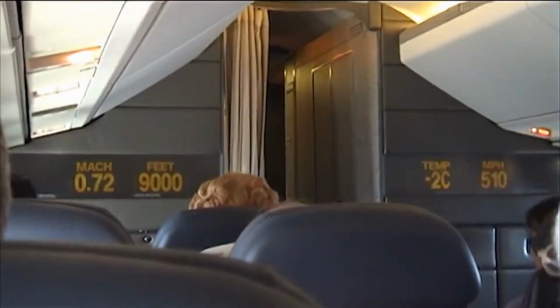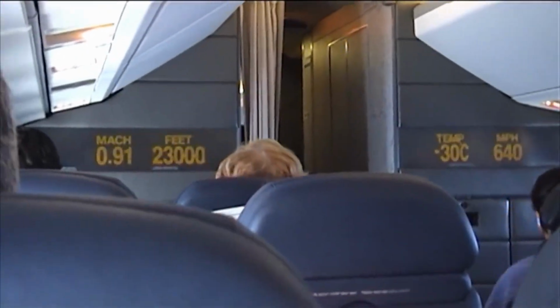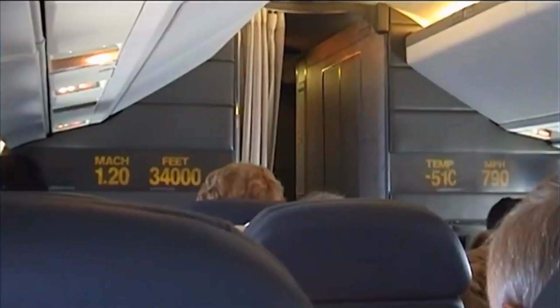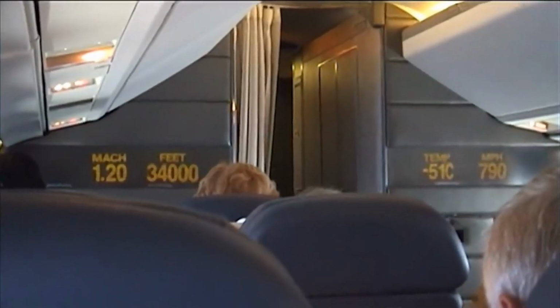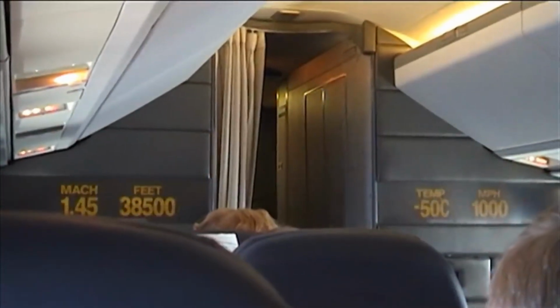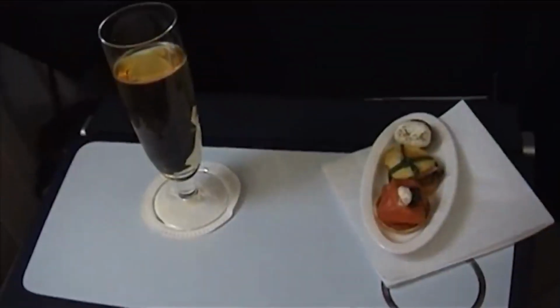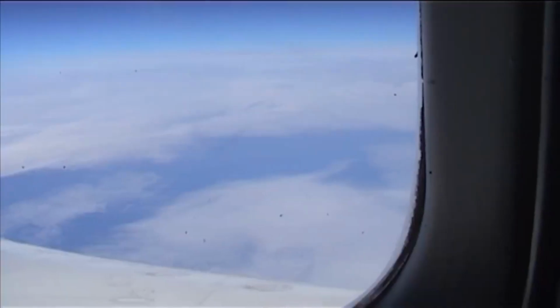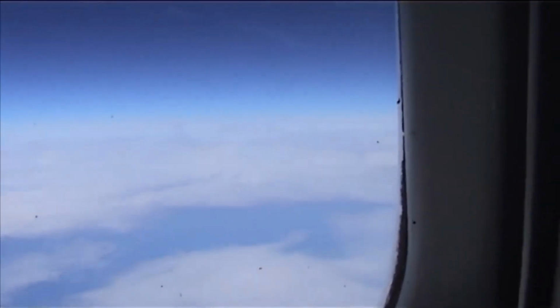What's up, good people? I'm going to speed it up a little bit here, but again, you still have people sitting around. This is what happens. Okay, this is clearly what happens. This is nothing speculated. Anybody can be a passenger on this plane. And like you heard the pilot say, he's going to go up to 55,000 feet at 1,300 miles per hour.